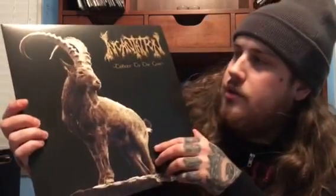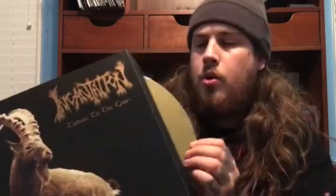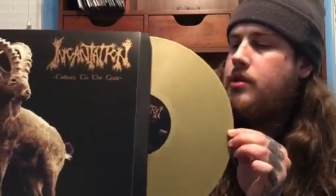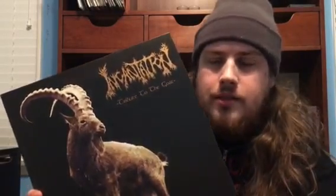I love the cover. And my copy is on a gold vinyl, which perfectly matches the cover. The gold was out of 333 copies. I was almost tempted to get the black because it came out in 666 copies. Ooh. But I went for the color version because I think it fit with the album cover better, and it was more limited. So that's all for this album update, or collection update, whatever you want to call it.